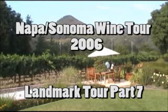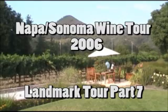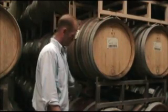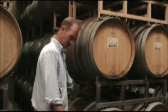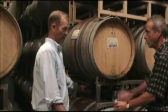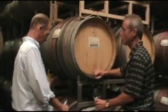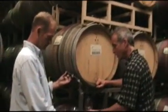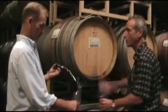In part 7 of our landmark tour, we join Steve, Anthony, and Greg halfway through the tour in the Red Barrel Room tasting Pinot Noirs. So now we're tasting the same Pinot Noir from the same vineyard, but different oak. Right, same blend, because this is the blend. This is already different vineyards. Okay. Different barrel. But the only variable in this is the oak. Is the barrel.